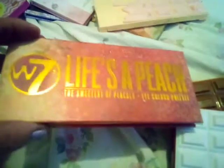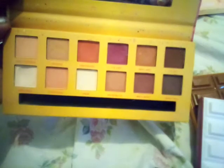This one could have been beautiful if the shadows were good. I don't really understand why some people, maybe your drugstore products aren't as good as ours, so I don't know why people seem to think this brand is good for drugstores. So I'm going to be decluttering that. I'm also going to be decluttering this W7 Life's a Peach palette. So this is the dupe of the Too Faced Peachy Mattes.